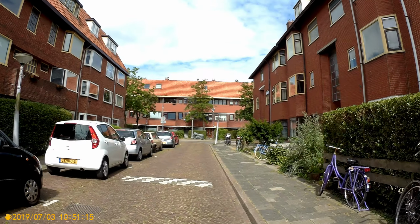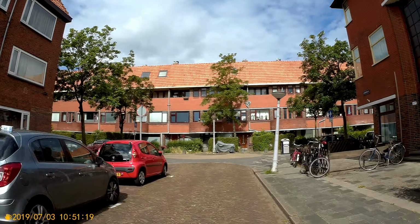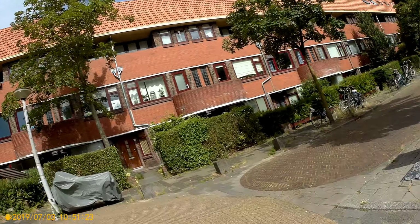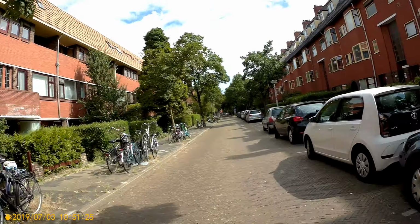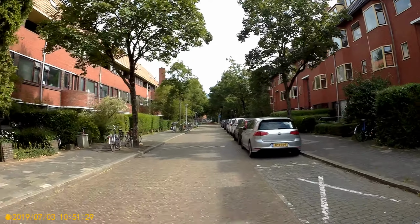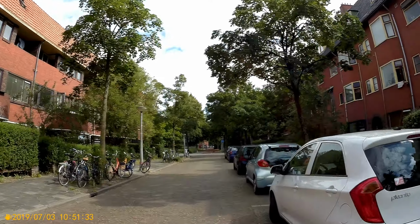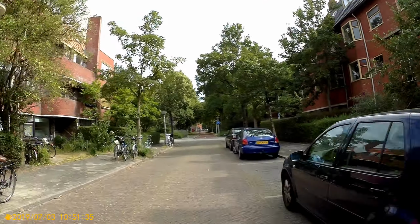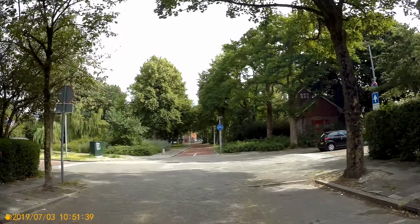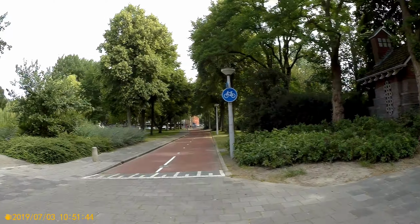A very good morning, Dutch bike blogger here, on my way to work for another late shift today. Well, it's 16, 17 degrees, but it's nice weather, it's dry, a little bit of wind, but we will manage.